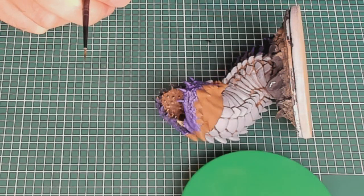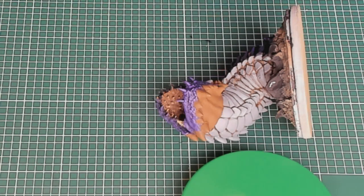What's that, Ghost? Nice detail work on the scales and ridges. Oh, thank you. This is actually just building up the color range, and then I've got to go in and wash it.